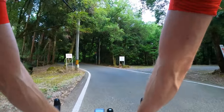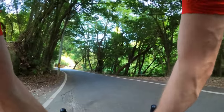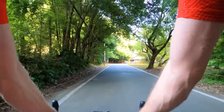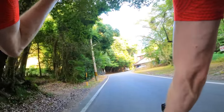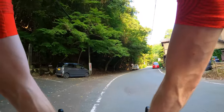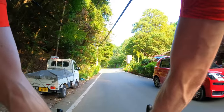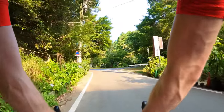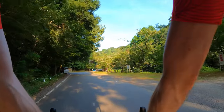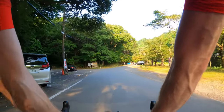I guess everyone's leaving now. Paid parking area, by the way. There is no such thing as free parking in Japan. So one day, 500 yen, about $5. Another disadvantage of living here in Japan and owning a car, but if you have a bike, everywhere's free. That's why we go everywhere by bike. So a fair number of people out here today.